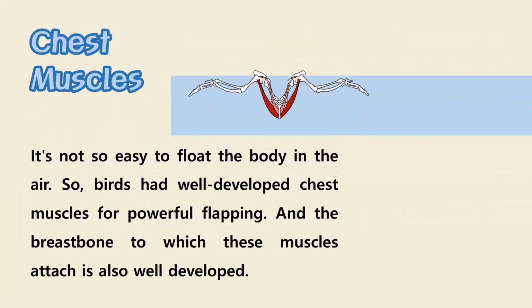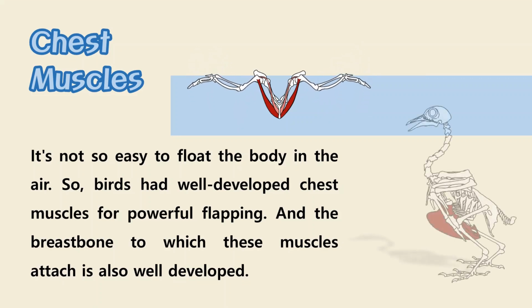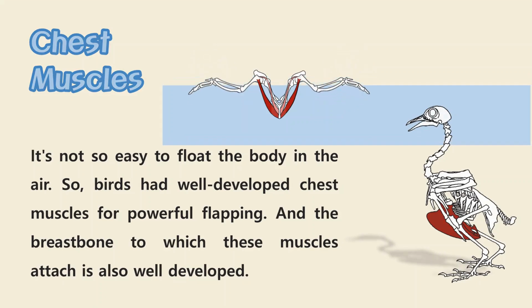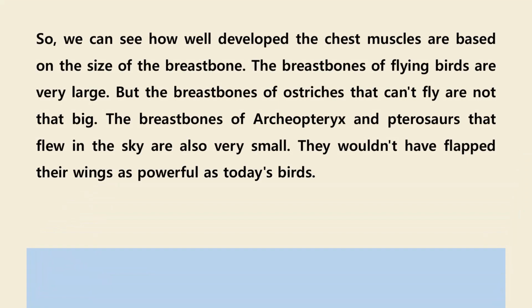Chest muscles. It's not so easy to float the body in the air. So, birds had well-developed chest muscles for powerful flapping. And the breastbone to which these muscles attach is also well-developed. So, we can see how well-developed the chest muscles are based on the size of the breastbone.